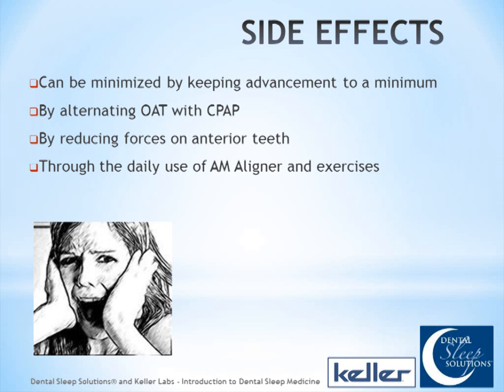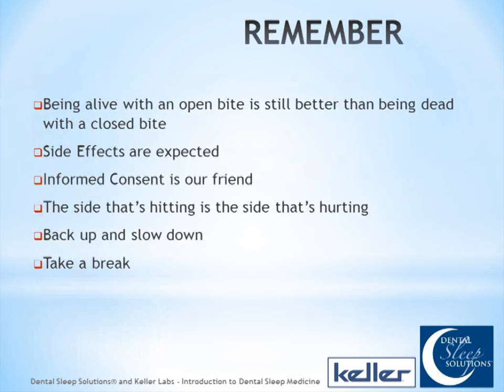And using the AM aligner, as we've already mentioned, is, I think, very critical. Expect side effects. Tell your patients to expect them. We have an informed consent.